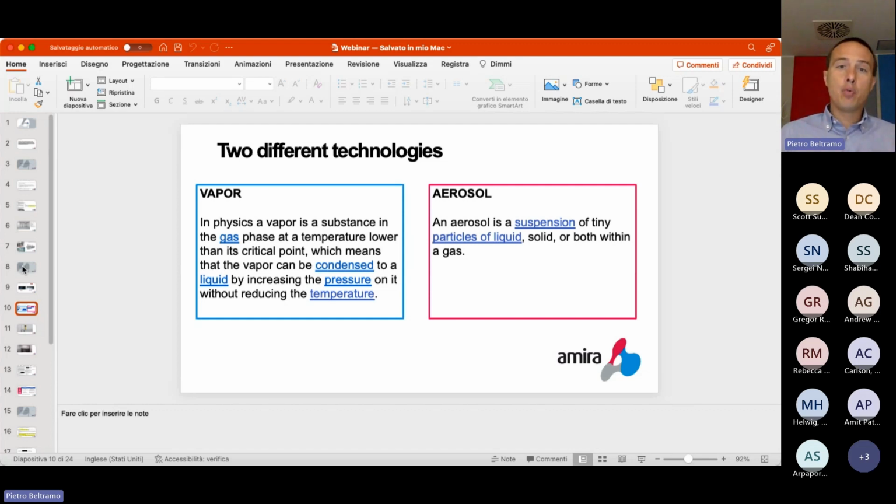You have your room full of gas water, relative humidity. If you push your relative humidity up to 100%, then you are increasing the pressure of the relative humidity, and magically you have rain. So 100% relative humidity means condensation of water, meaning that the gas phase comes back to liquid. You didn't change the temperature, you just changed the pressure. So this is the definition of a vapor, but still it's a gas.